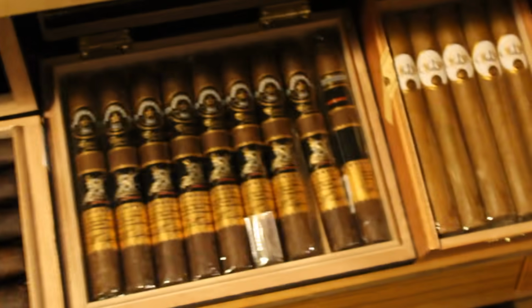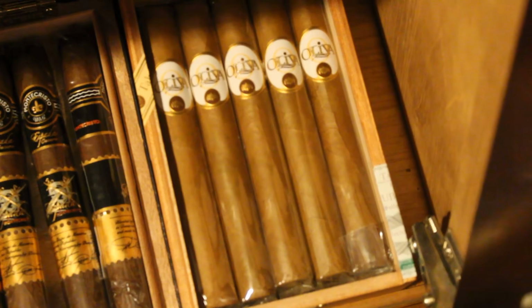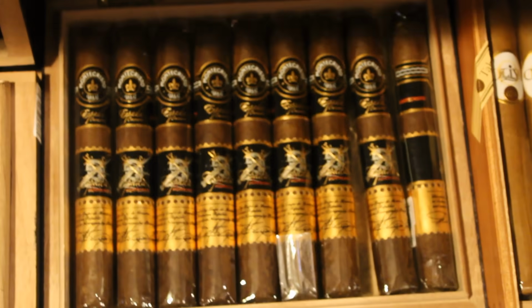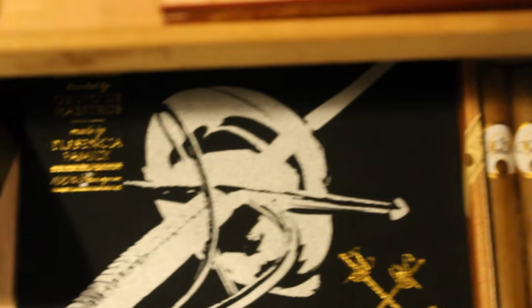Alright, so put all those back. Alright, next shelf up here, we've got a box of this Oliva Connecticut Reserve, one of my favorite morning time smokes. A whole box of the Monte Cristo Espada Oscuros.